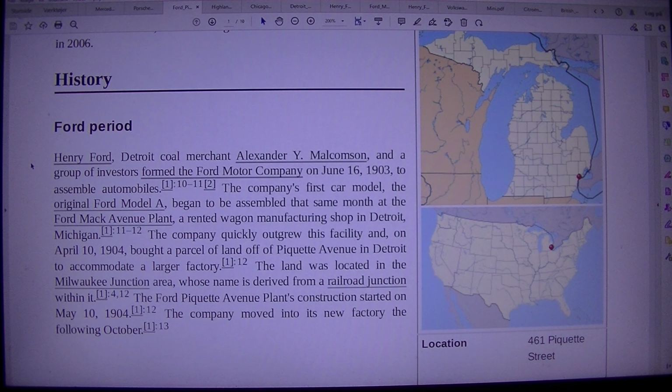The company quickly outgrew this facility and, on April 10, 1904, bought a parcel of land off of Piquette Avenue in Detroit to accommodate a larger factory. The land was located in the Milwaukee Junction area, whose name is derived from a railroad junction within it. The Ford Piquette Avenue plant's construction started on May 10, 1904. The company moved into its new factory the following October.